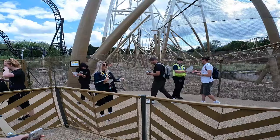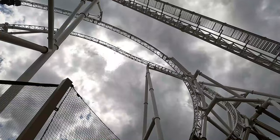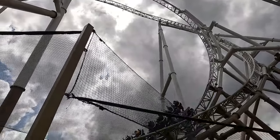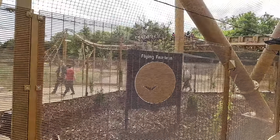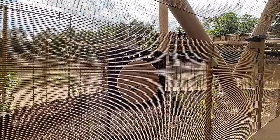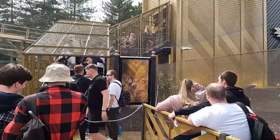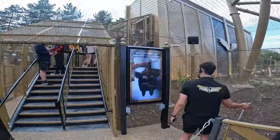And it looks like all riders get some sort of certificate as they get off, which is cool. So they have these theming signage boards dotted around the queue line as well, to say things like flying fearless. So I have a video here as you enter the stairway, just explaining the kind of loading procedure.